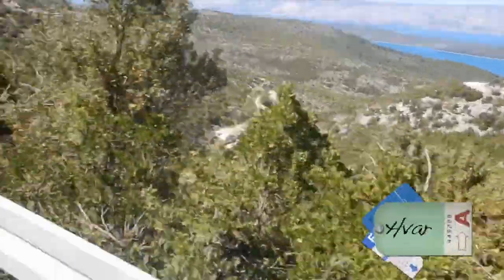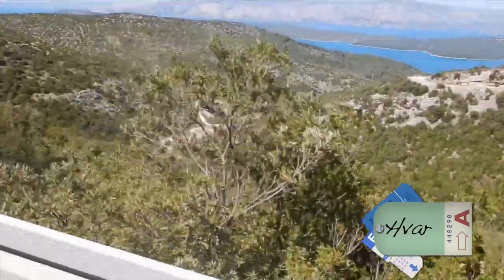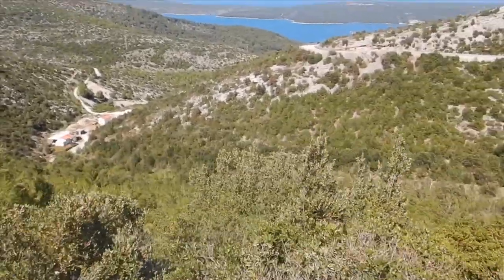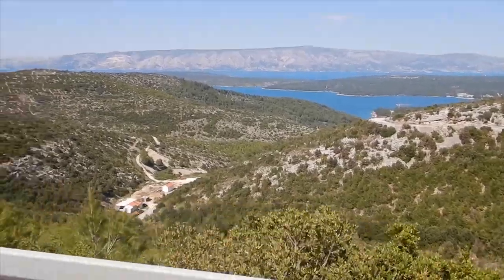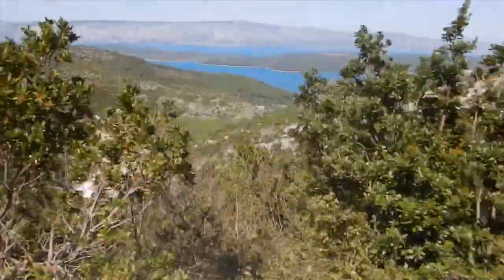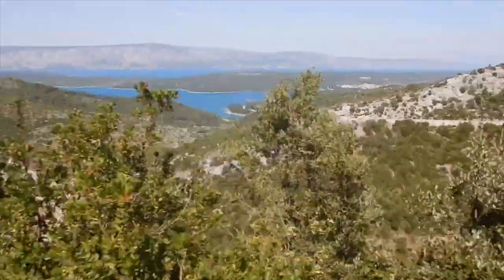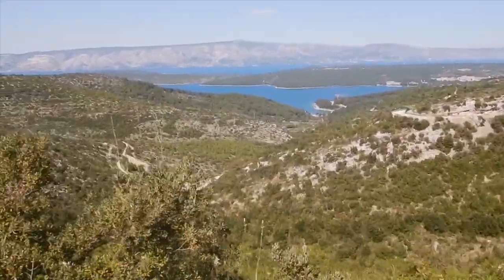So on this ride, we're on the island of Hvar. We arrived in Stari Grad, and now we're doing a 22 kilometer ride up and over the hill. The main road actually goes in a tunnel through the mountain here. So we're riding from sea level, and the peak of our pass will be at 450 meters.